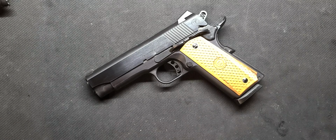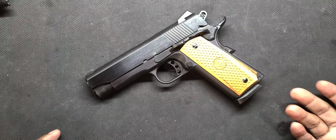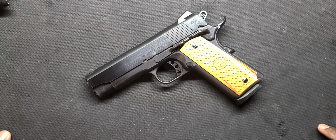show me in the comments, like, why is 10mm better? I know you say it's faster. I know you get more capacity. Is that it though? Is that all you need? Is that the end of the debate there? Let me know, right? Because I feel like 45 is actually a bit more controllable than 10mm. It's more widely available than 10mm.